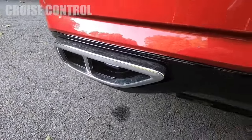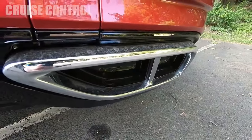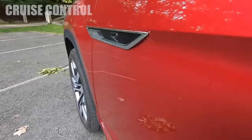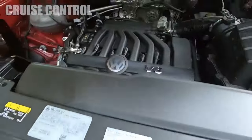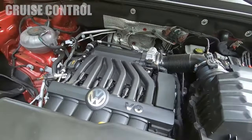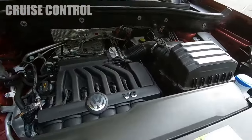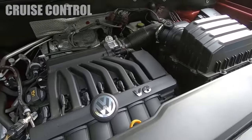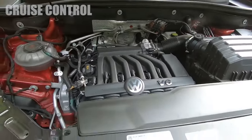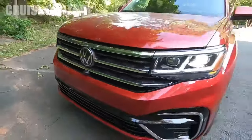I don't like fake exhaust ports. These are fake. They do not go through the bottom of the bumper. The exhaust pipes just come out the bottom. That's a pet peeve. It's got a V6 engine. This engine is going to be going away, by the way, in the next model year. It will be replaced by a turbocharged four-cylinder. So if you really want the V6, 2023 is the last year for that.